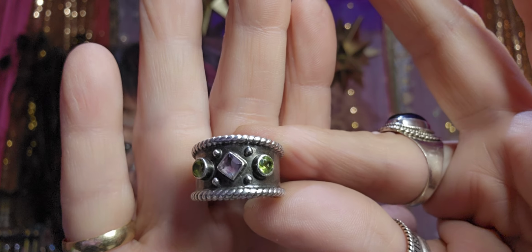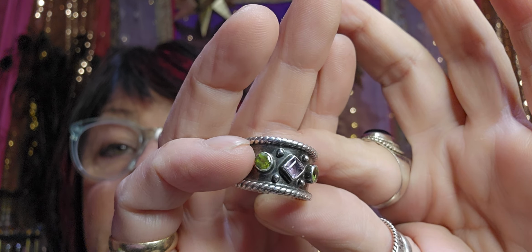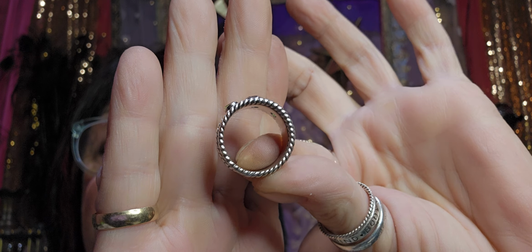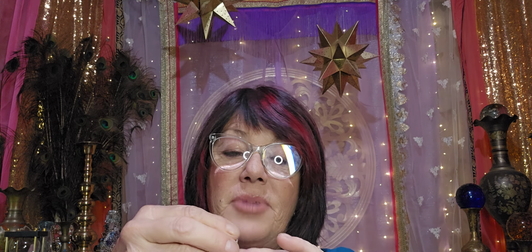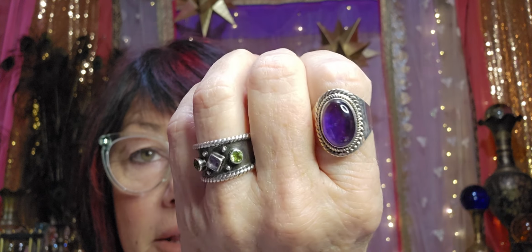And I really liked this ring. It looks like peridot and amethyst, and just a really nice sterling ring. That would make a great thumb ring. But it also looked cool with the ring I had on today, I thought.